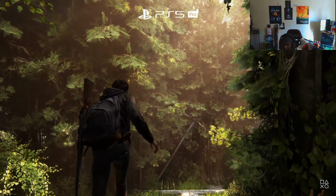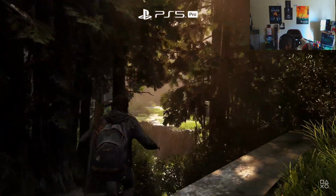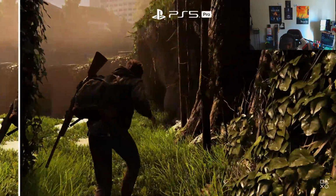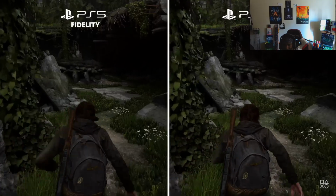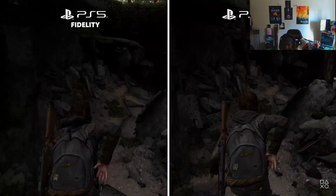Here's The Last of Us Part 2 running on PS5 Pro. That's a PS4 game. It has huge amounts of detail and targets a super smooth 60 frames per second. Yes, it's a PS4 game. Let's compare this to the fidelity mode on PS5, which is only running at 30 frames per second and is therefore much choppier.